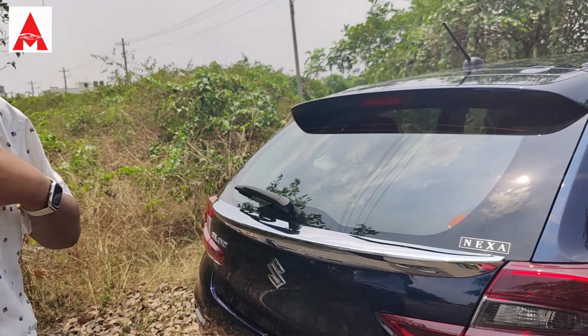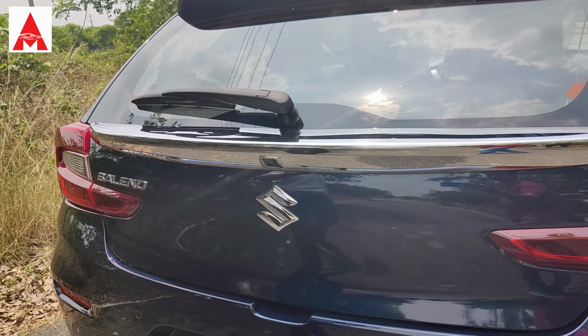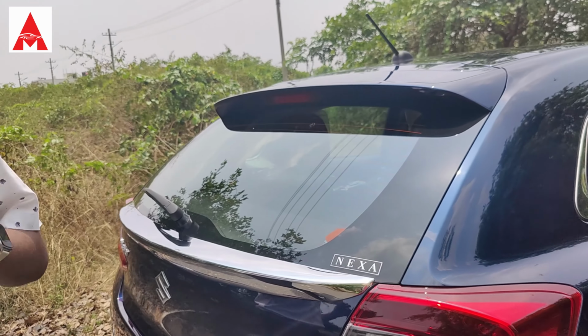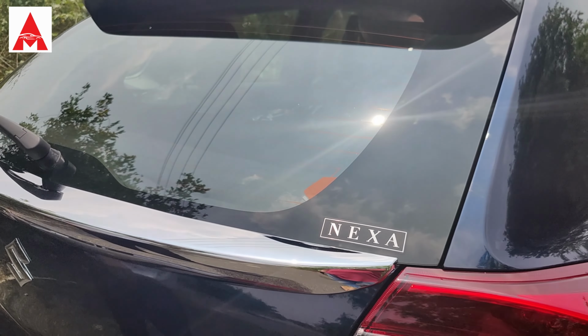And as we all know, Suzuki stands number one for its service network across the country. For further information or test drive, you can visit Kalyani Motors Nexa. They have 3 outlets in Bangalore, in JP Nagar, RR Nagar and Banaswadi.